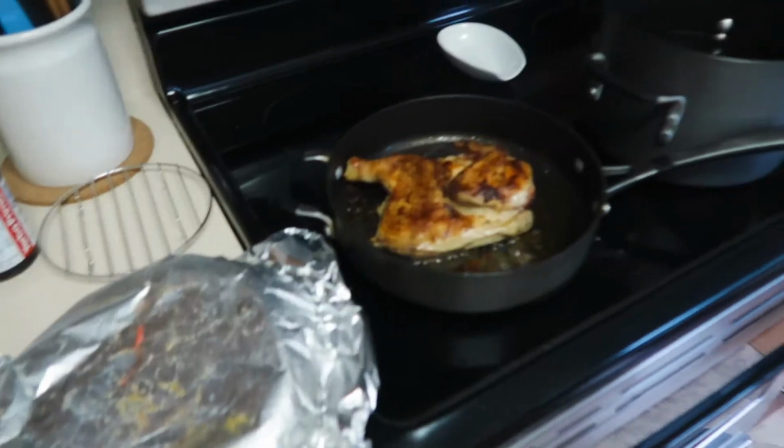What would you give it out of 10? If the pizza flatbread thing yesterday was a 5, I'd give this like a 7 or an 8. Yeah, I'd say a 7 or 8 is pretty solid.